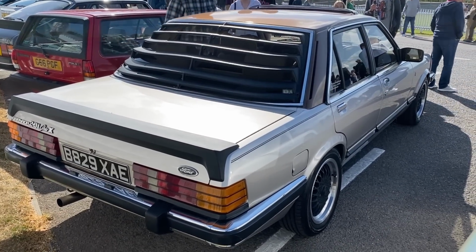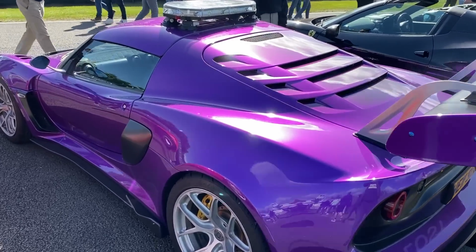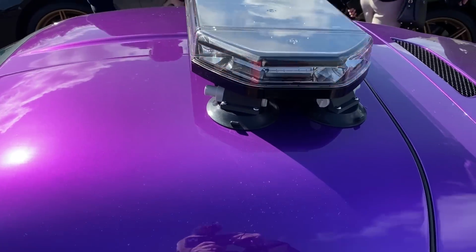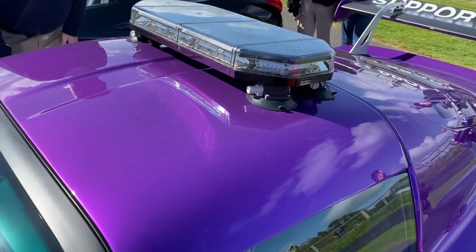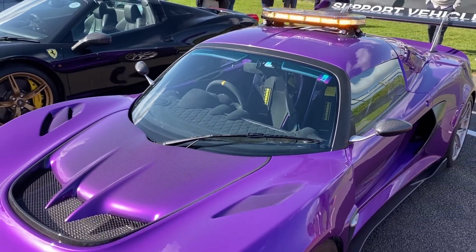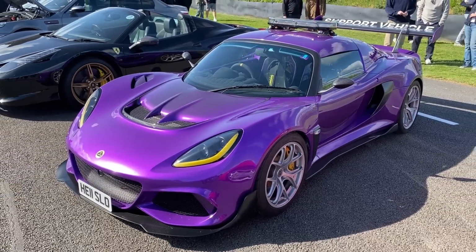Well, you certainly wouldn't lose this Exige in a car park. I suspect it's one of the track cars, or it'd have to be. Must be an excuse for that on the roof. Well, the colour's something else, isn't it? Get out of my way.